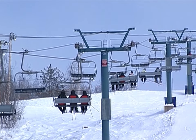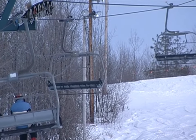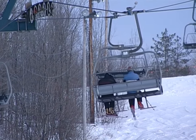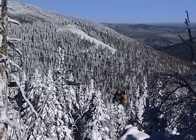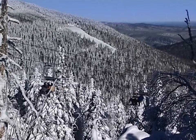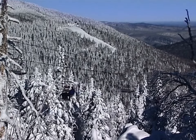Out my pal, the chairlift. How you doing, buddy? Great. It's a really nice day for skiing. You've got that right. I'm bringing skiers up from the other side of the mountain. I'm not as big and strong as gondola lift, but I can take a lot of skiers and snowboarders up to the top of the hill.